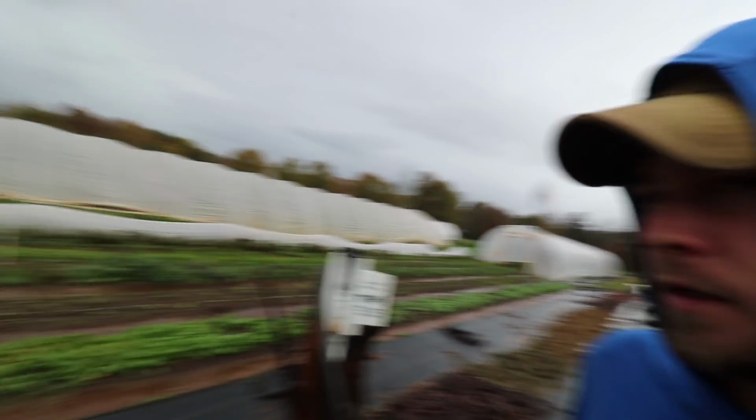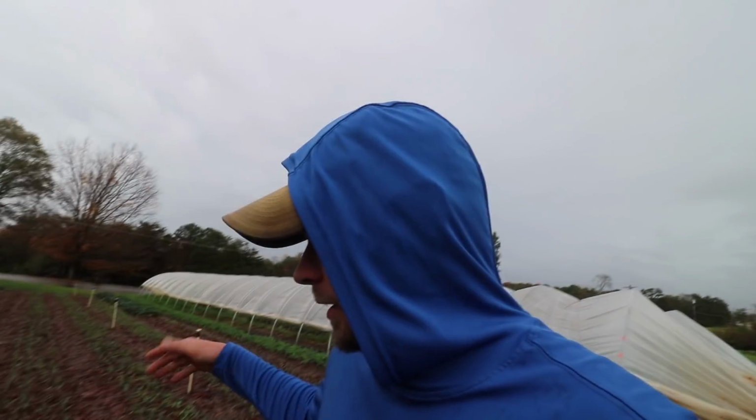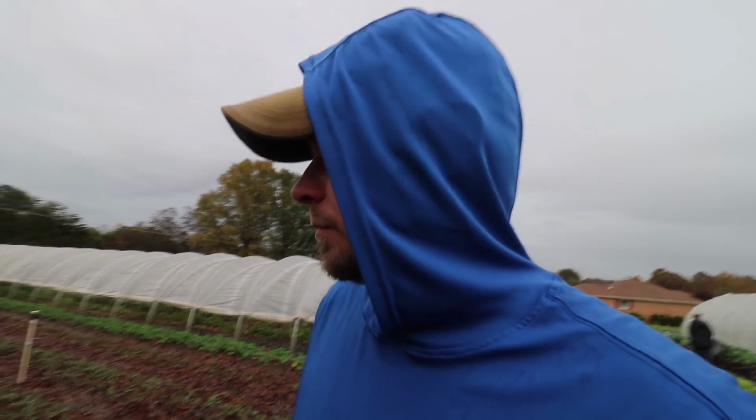We got 3 inches of rain just last night and this morning. See the water pooling up there? That's ridiculous. Got standing water up there. The garlic is nice and wet there.